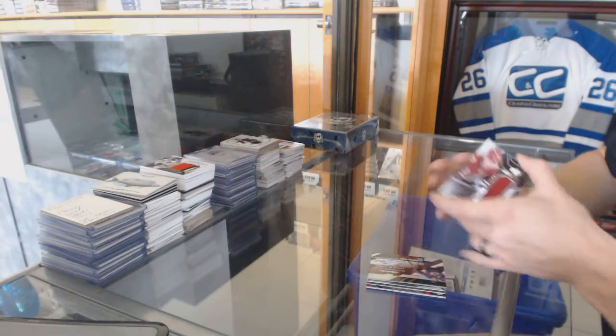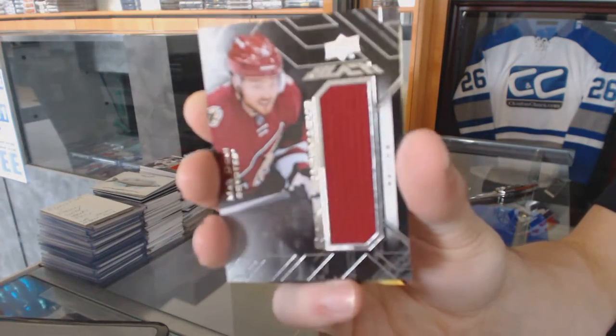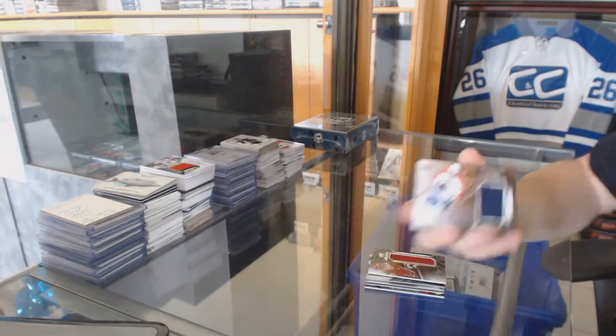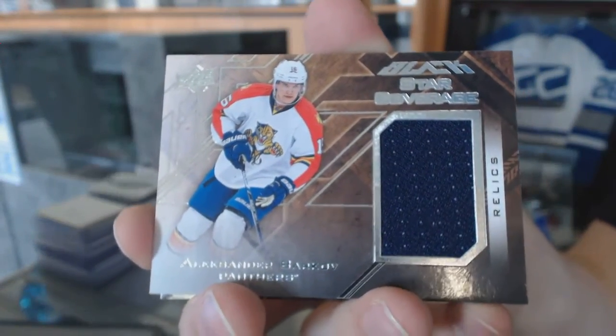We've got a Rookie Trademarks jersey for the Arizona Coyotes, Max Domi. Star Coverage jersey for the Florida Panthers, Aleksander Barkov.